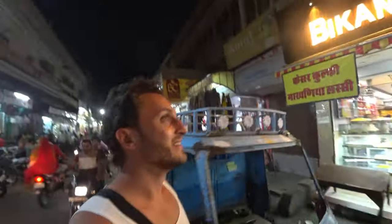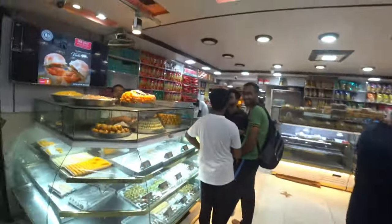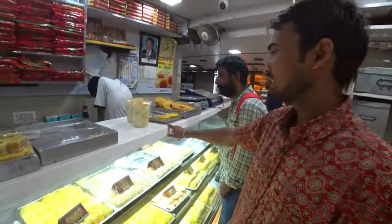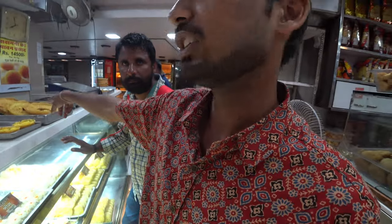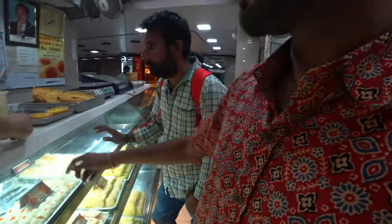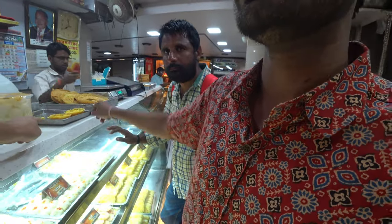What the hell, guys? So apparently, this place also looks quite famous. Bikaner Buya Bandar. Let's go. Namaste. This one and this one too. This one is with rabdi and this one is without rabdi. They have some stuffing outside. This one is plain.